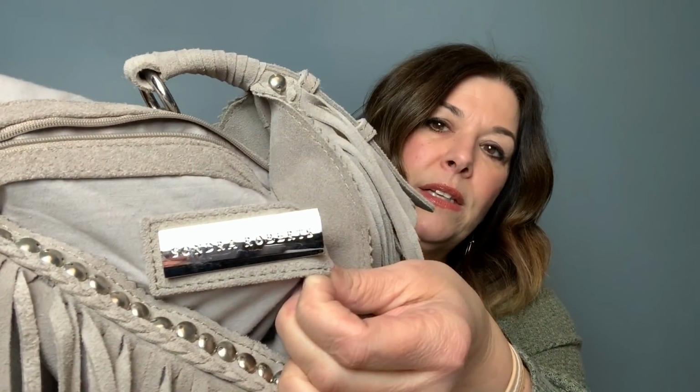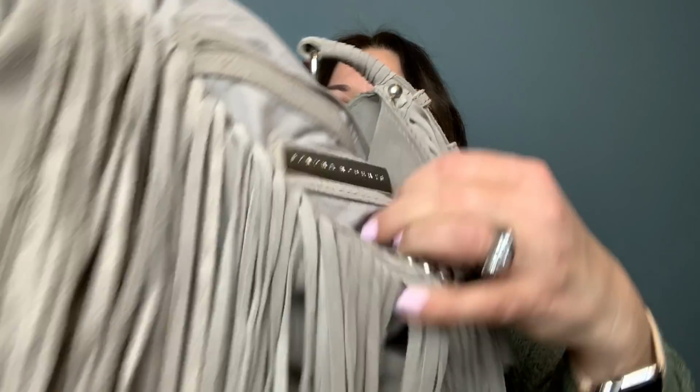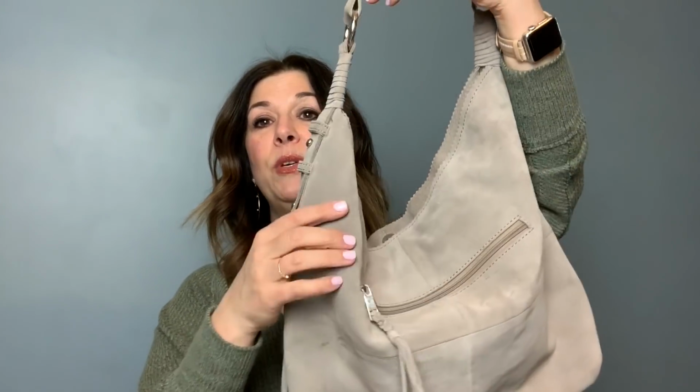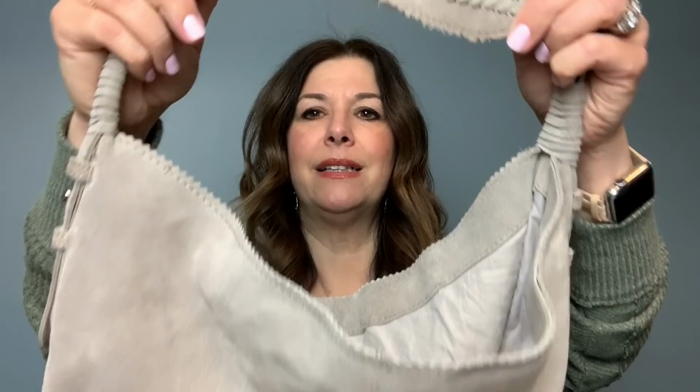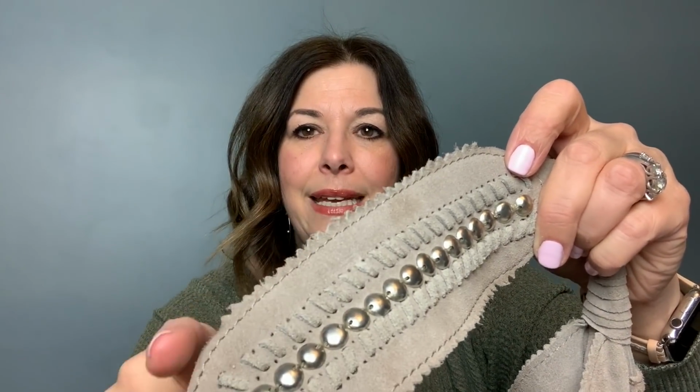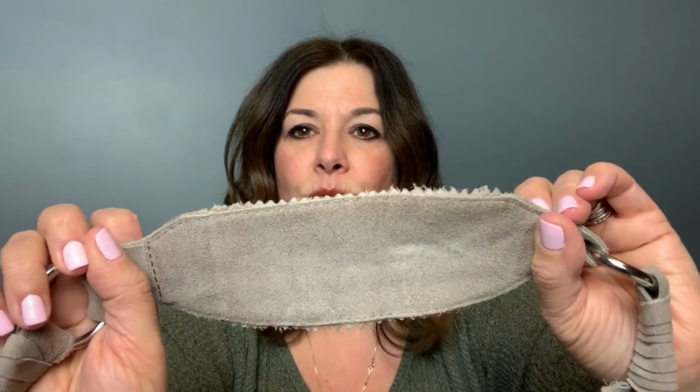A new brand. I think I've heard of the brand before, but I've never picked it up. And the brand is Sandra Roberts. A lot of her stuff that does well is this suede, tassel-y, studded bohemian look. Kind of reminds me of Lucky Brand or a little bit like Fossil. The quality is beautiful. It's got the zip in the back. This was marked $7.99. But look at the detail here. See how it's braided, it's studded, and then it has this little ridgy edge.